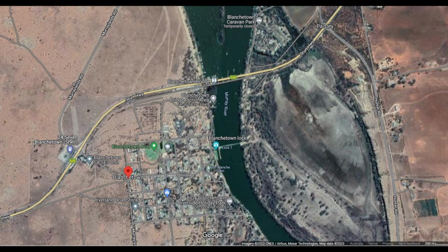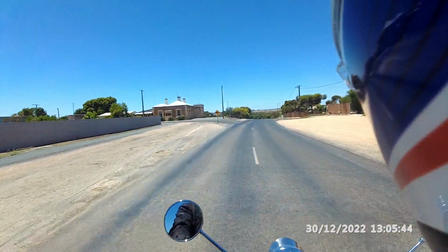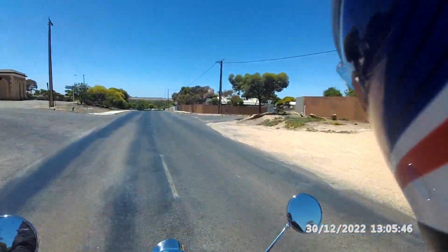This aerial view, courtesy of Google Maps, shows the Blanchetown area before the flooding. You can clearly see the lock. On the opposite side of the river there are the expansive salt flats. To the north of the bridge there's an area of shacks and even some islands.